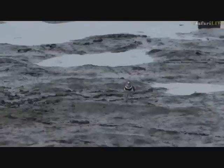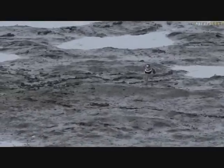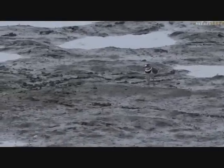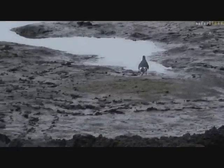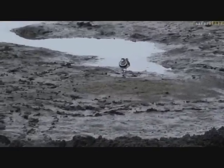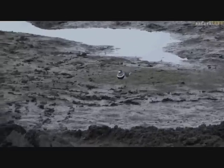There we go. A very pretty little bird called the three-banded plover. It feeds off very, very small aquatic insects. Oh, there he goes. He's got big, wide feet, so he doesn't sink into the mud. He's looking for little aquatic insects to eat. Normally when he's eating aquatic insects, it's the babies, the larval stage of mayflies, dragonflies, and all sorts of things like that.